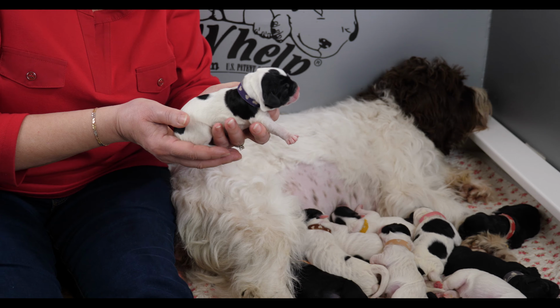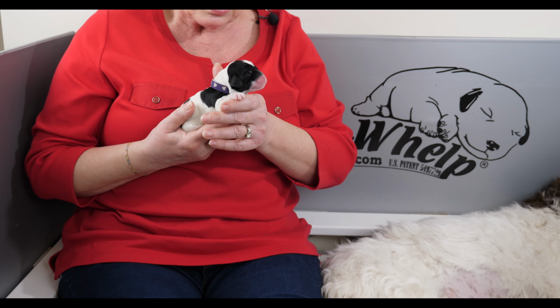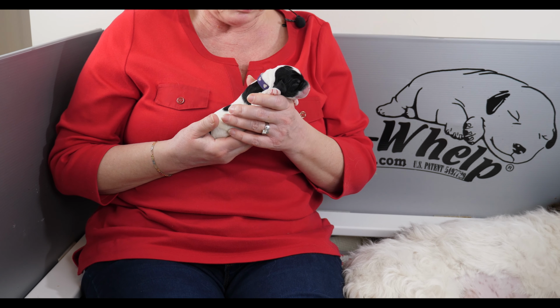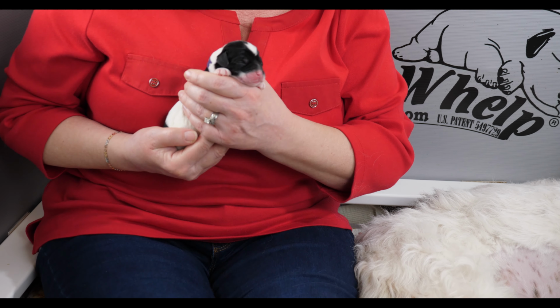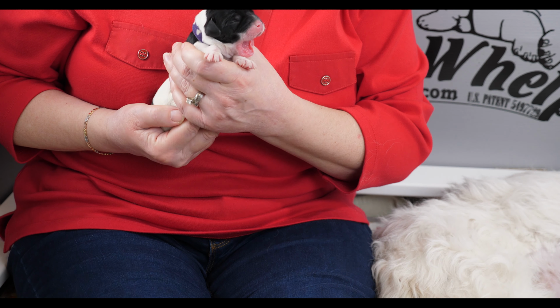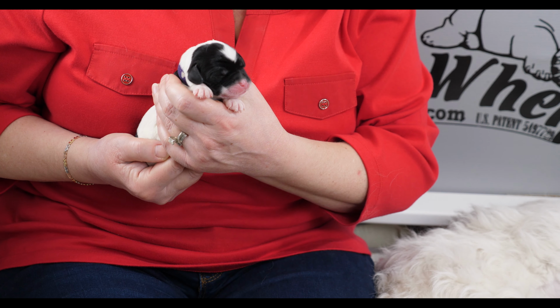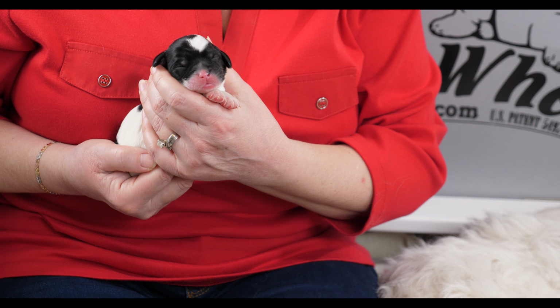So again, that's all part of them learning that people are nice, good, and comfortable. So Purple Collar Girl is just like Pink Collar Girl in that she's quite a well-marked party. And you can see her face is a little different though, in that it is primarily black. The only bit of white on her head is right at the top there. Otherwise, she has a predominantly black face.